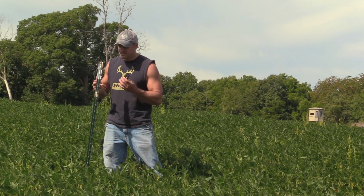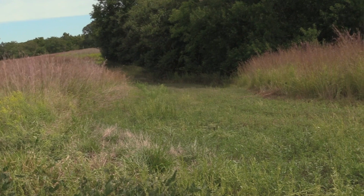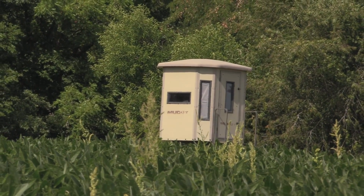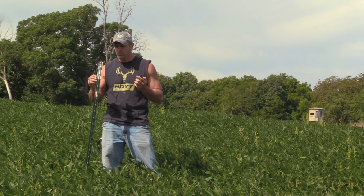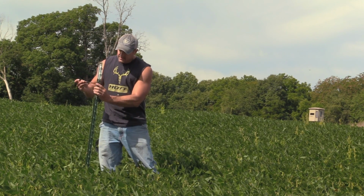All right, so we're out setting up some of the CuddeLink cameras. We're up here on the point stand. This is a neat spot. There's an alfalfa edge that comes through here. We've got the muddy right up here over my shoulder. With these CuddeLinks, I like to use these steel posts out in these fields. You can really put the camera exactly where you want it. These get nice and solid, so I like to use the zip ties and the clips that they come with.